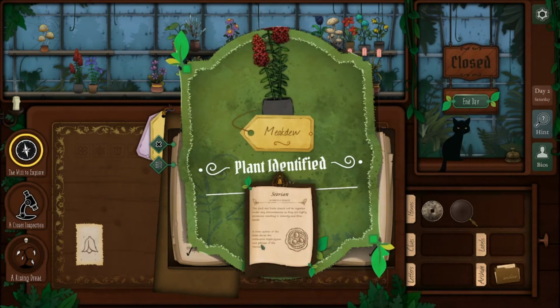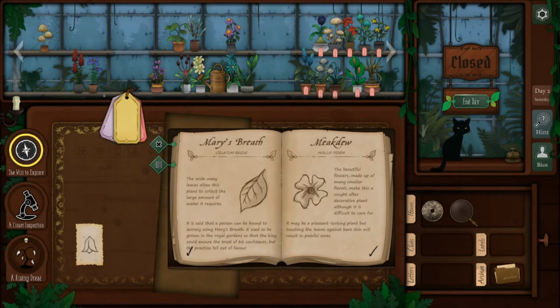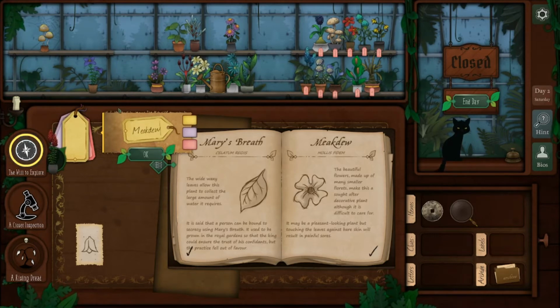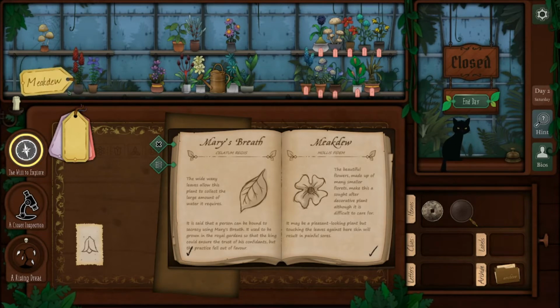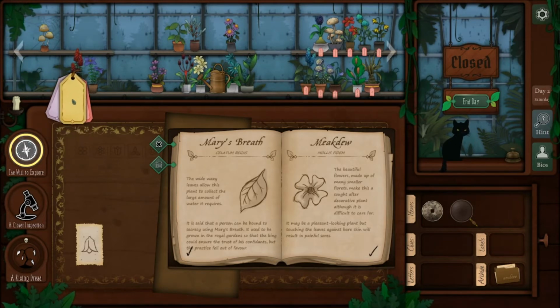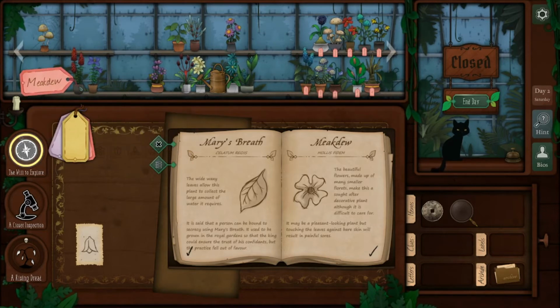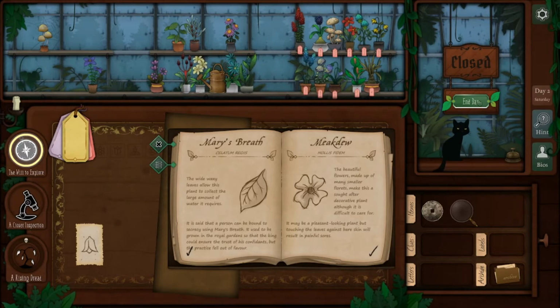Okay. And then I will label it as Meakdew. I'm very curious to see how that's going to come into play later, this decision that I've made. Okay, I'll put these over with the other plants. Alright, and I guess that's the end of the day.